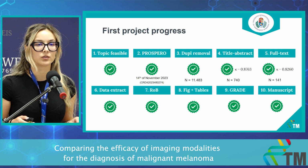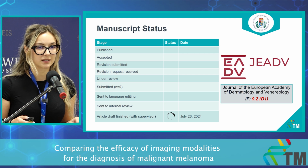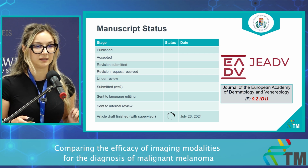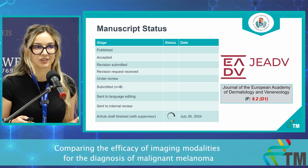Here you can see we wrote the manuscript of our first project, and it's with the supervisor, and we plan to submit our manuscript to the Journal of the European Academy of Dermatology and Venereology.